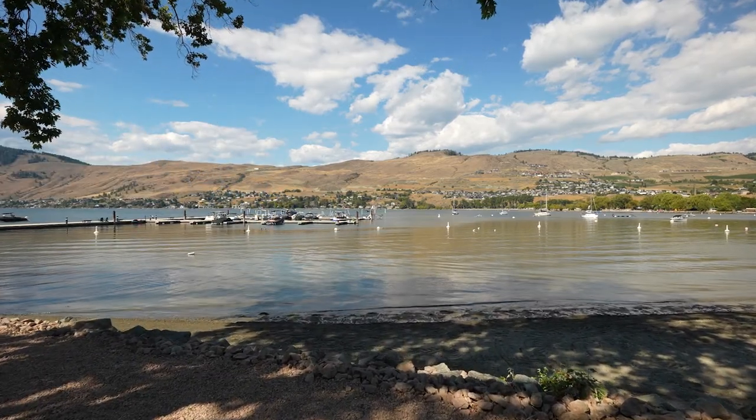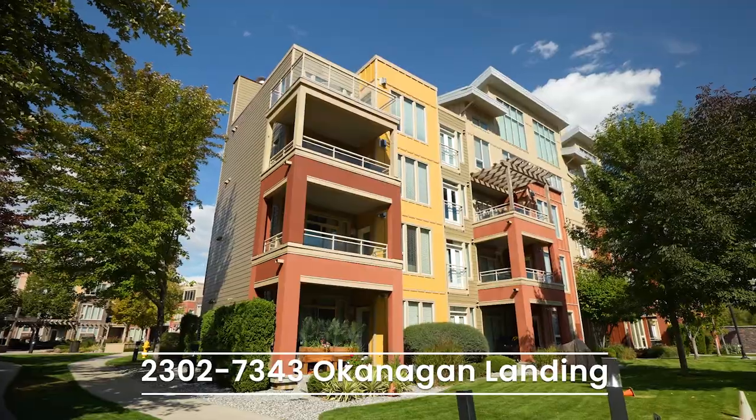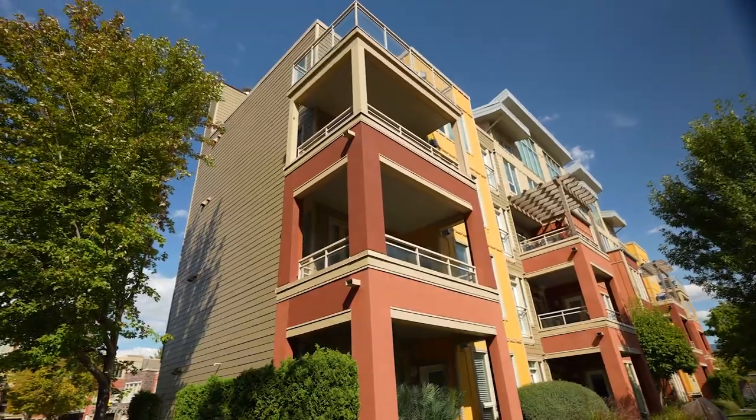This is Okanagan living at its best. We're here today at the Strand Lakeside Resort to introduce you to a two-bedroom, two-bathroom condo. This complex offers fabulous resort-style amenities. The condo comes fully furnished, great as a rental opportunity or a fantastic place to call home. Let's get you inside and take a look.